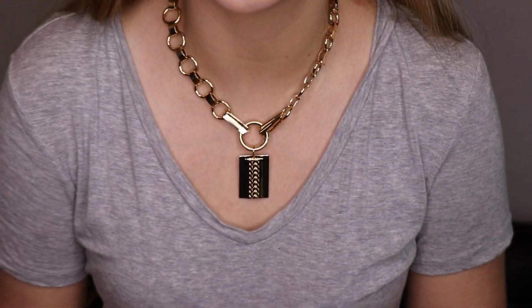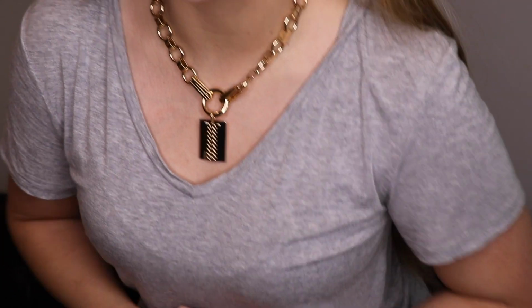This is so beautiful. I really like it. It's so nice. Next product seems like a card holder. Let's see what it says here.